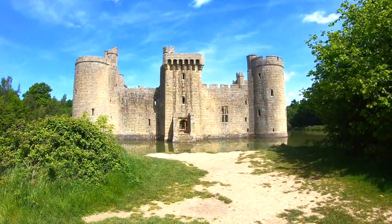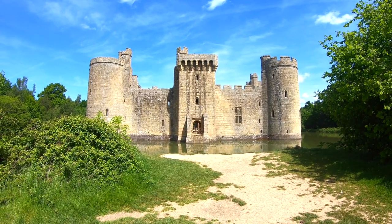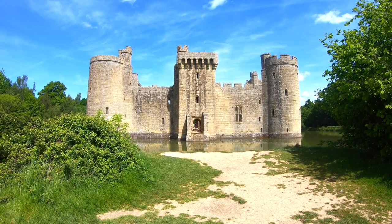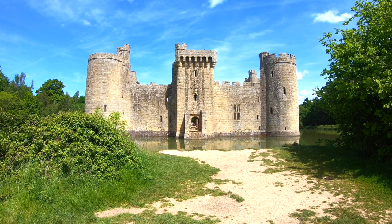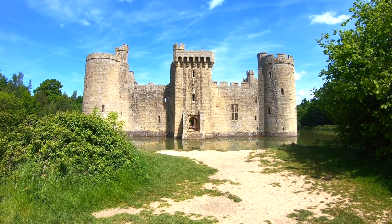Quadrangular in shape with a round drum tower on each corner and a rectangular tower in the middle of each of the main walls. So that tower where you can see people at the top, that's the South Tower or Postern Gate Tower. And there would have been a bridge running from the foot of that tower to the bank here, which would have been a mixture of fixed and drawbridge.